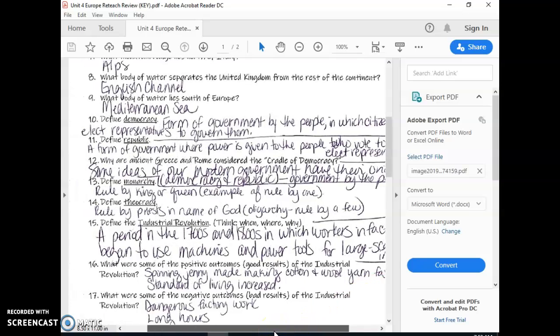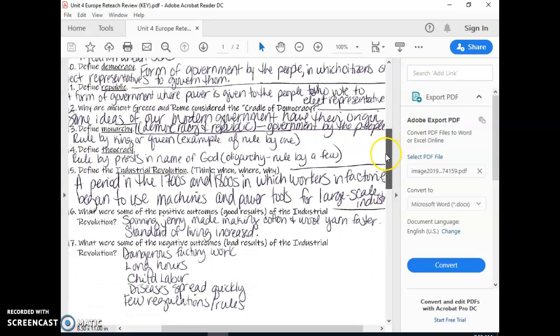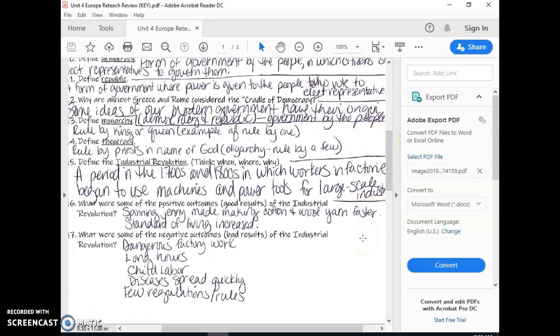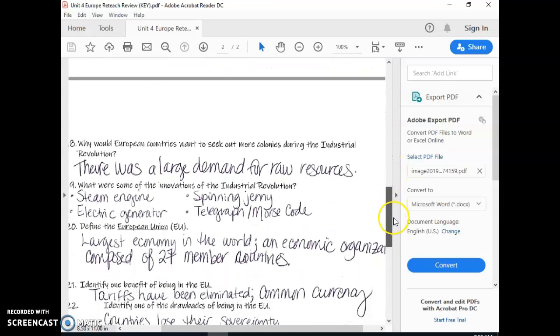Number 16. What were some of the positive outcomes, good results, of the Industrial Revolution? The spinning jenny made making cotton and wool yarn faster, and the standard of living increased. But then there are some negatives, bad results of the Industrial Revolution, including dangerous factory work, long hours of work, child labor. You would not be here at school. Nope, you would be working on the assembly line. Diseases would spread quickly because of the overcrowding, and then there were few regulations and rules. We have rules now about certain things.